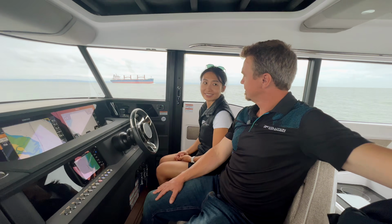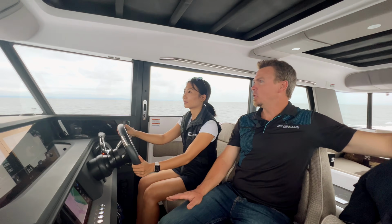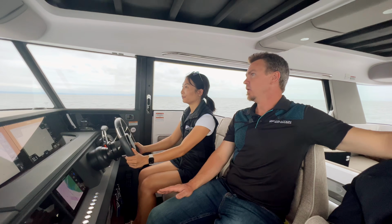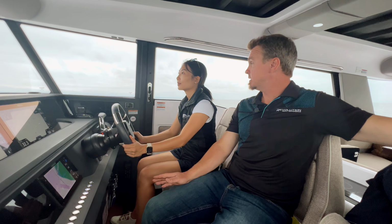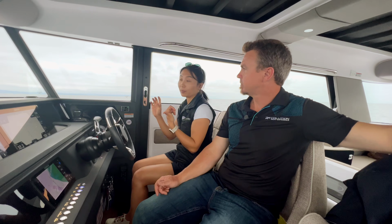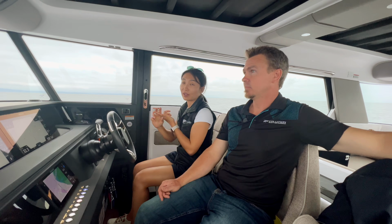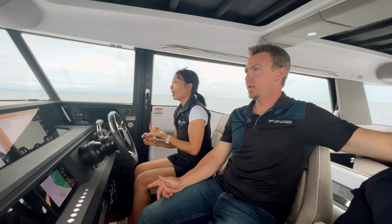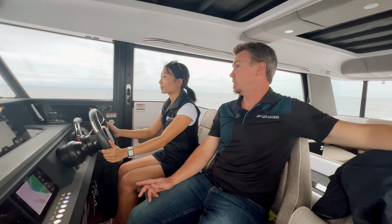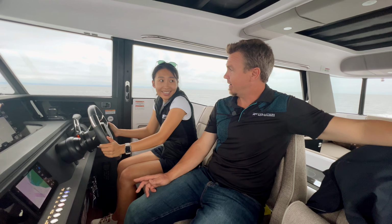Okay, so we've been on autopilot and it's been very successfully taking us exactly where we wanted to go, but we've run into a couple of things that we've had to avoid along the way. Yes. What are some of the things you've seen? Well, I've seen porpoises, a couple of logs. Wildlife logs, right? And some buoys. Yes, I'm pretty sure you did a big turn around a crab pot there. Yeah, which was great.